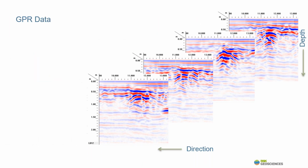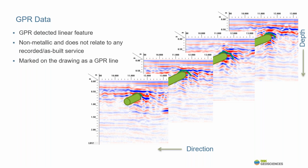Now, we do have areas where there are consistent responses, but we've got no detections in the EML survey corresponding to them. There were also no records on them from statutory service plans or as-built records. But we can mark these on the drawings as GPR detected linear features, providing the client with useful, accurate information that helps them identify potential hazards.